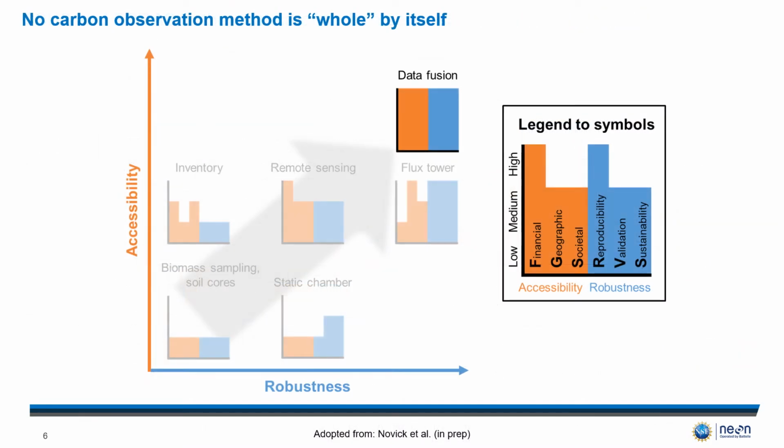Now, this leaves us essentially with a carbon puzzle. If we're saying, okay, we want to quantify carbon sequestration by ecosystem, make them truly accountable for carbon economy, then one thing we know is that no carbon observation method by itself is whole. So they all have different benefits and challenges, principally along two dimensions in terms of how robust they are, in particular when applied to tens to hundreds of square kilometer scale, and how accessible they are. And as you can see here, there are several sub-dimensions in terms of accessibility and robustness: how financially affordable they are, the type of geographic terrain that they can be utilized over, how inclusive they are, and on the robustness side, how reproducible they are, whether they are independently validated, and last but not least, considerations with regard to additionality and permanence.